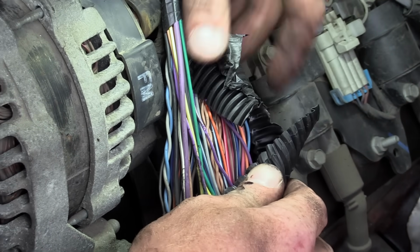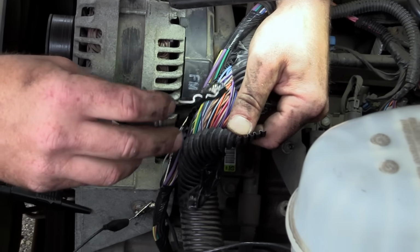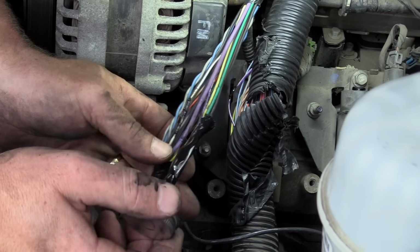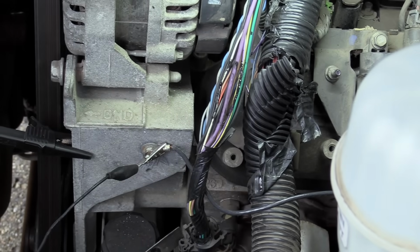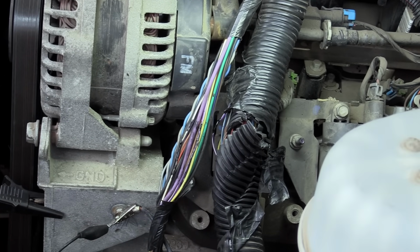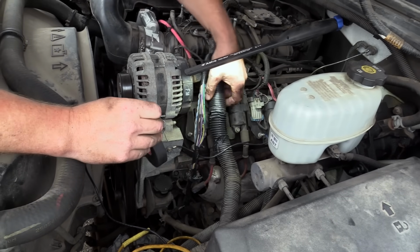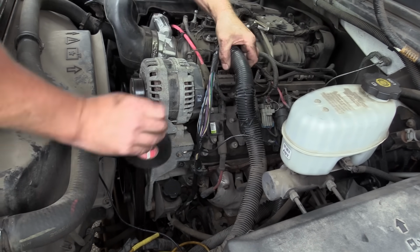Then let it dry. This stuff dries pretty quick. We'll let that dry, and then I'll tuck that back in the harness. So we're using some Tesa tape, which is a very fibrous tape. It's going to be perfect for this application, just because of the strength of the tape.